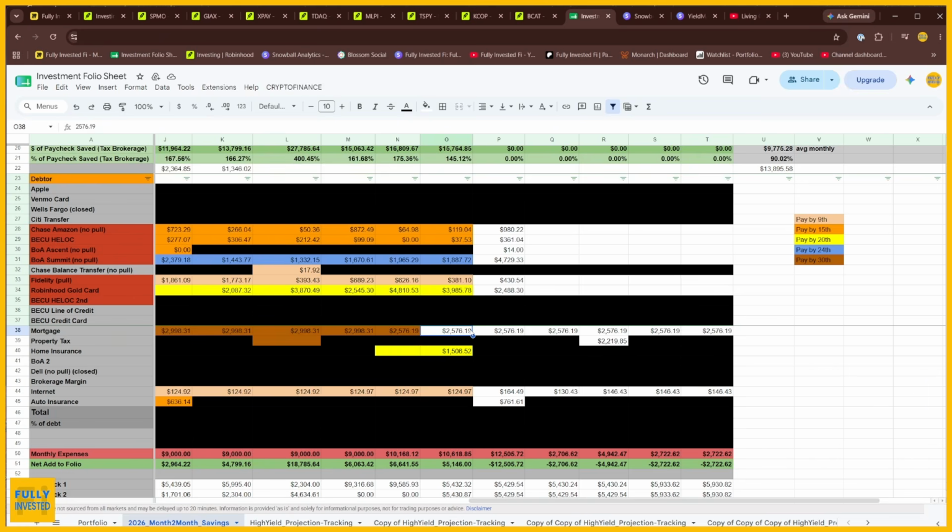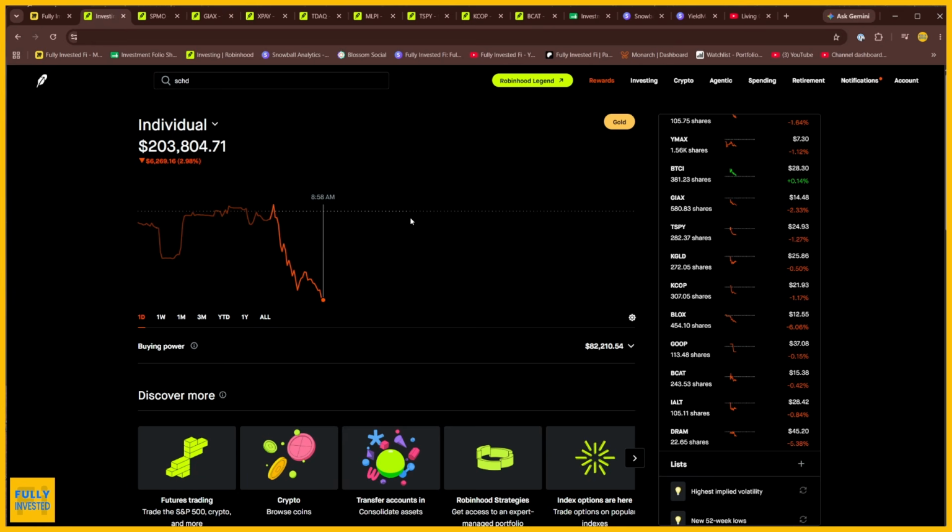Let me queue that up on the app, on the phone, off screen. Unfortunately, we still don't have access to this on desktop, so I'm having to do that on here. 2576.19. And let's go back to Robinhood so you can actually see this being pulled. Put that to my savings. All right, so you'll see this update.